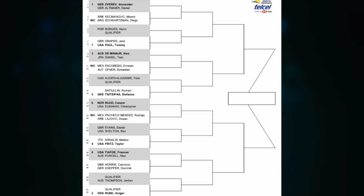Rune, seed number 2, Dimitrov, seed number 3, still having a good year so far. We have Tsitsipas-Safiullin, a tough first round match for Stefanos. Safiullin can beat anyone, but has not quite found his stride so far this year. Tiafoe has struggled as well. He's in the draw, gets Max Purcell in the first round. Keen to hear your thoughts about that.